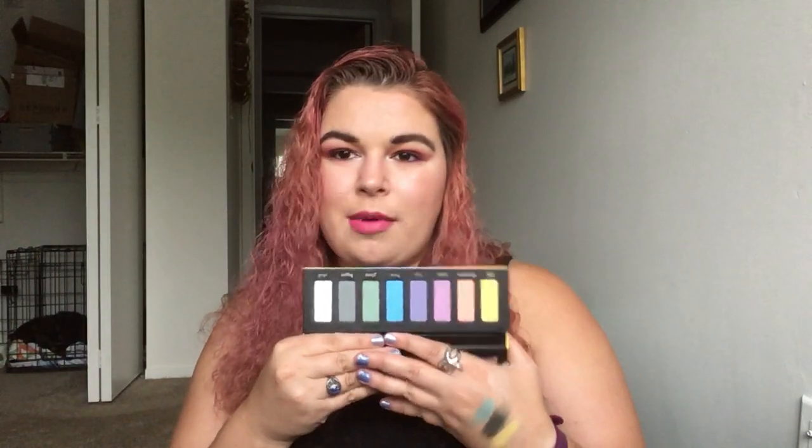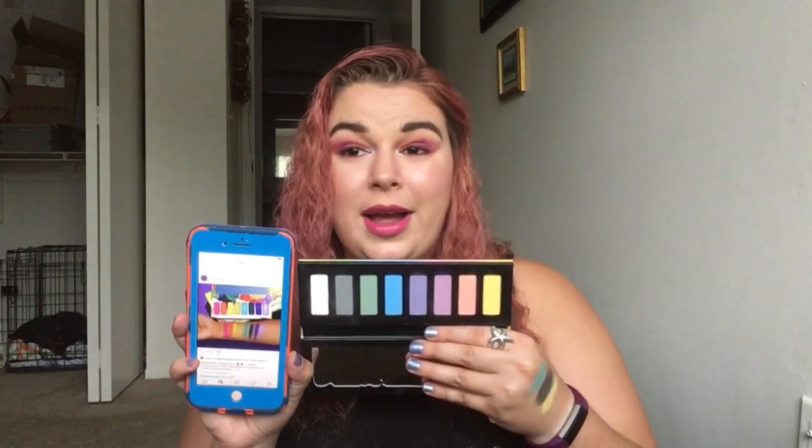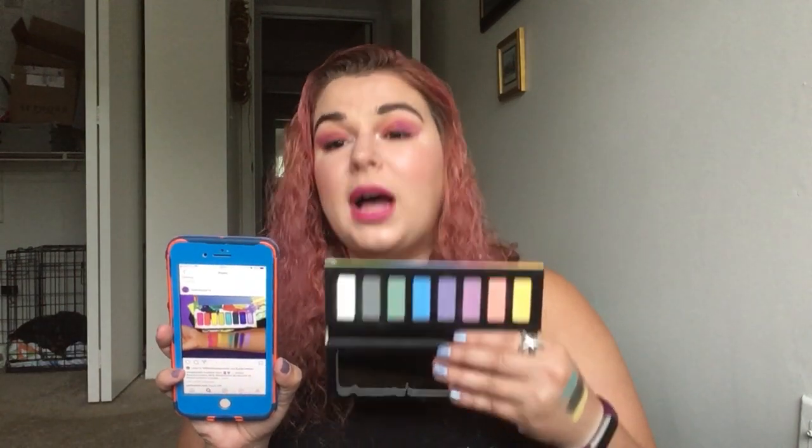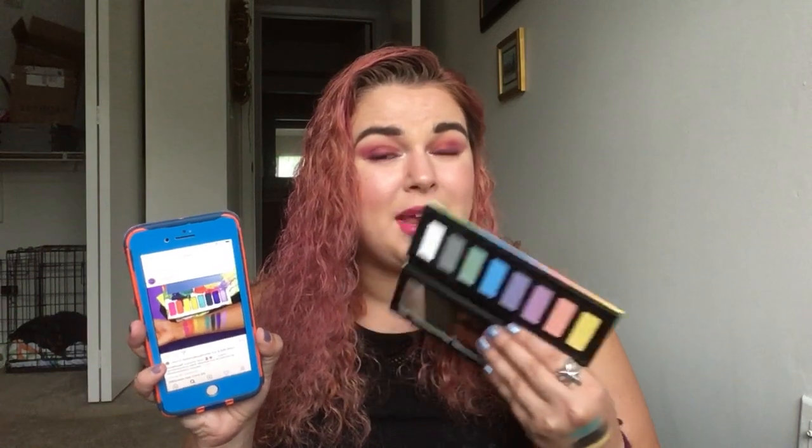So these are not the same. I'm not trying to say that. These are definitely a more pastel take on the Radioactive palette. But if you're like, this is a little much for me, maybe you have the Pastel Goth and that'll get you that look.